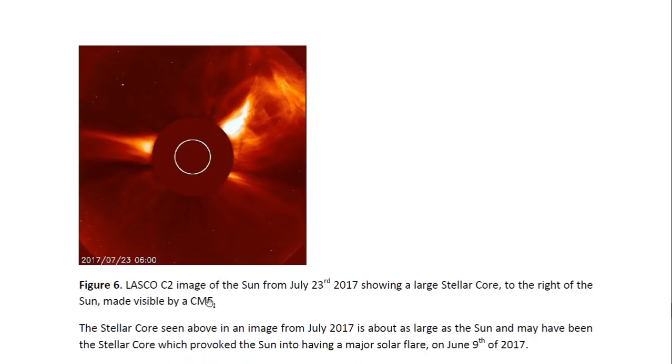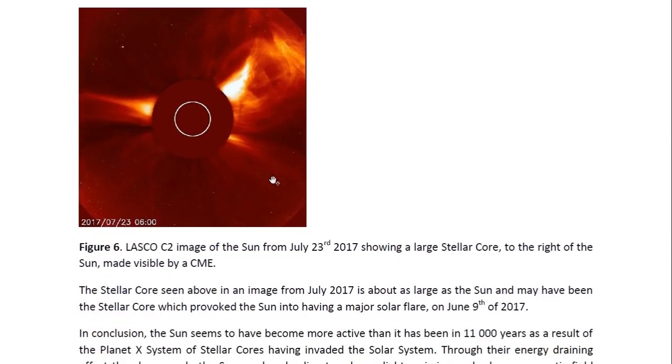And this is a LASCO C2 image of the sun from July 23, 2017. There was a large CME on that day, and there is a stellar core in this image. You can see it's a solid spherical object. This is perfectly spherical, and only a spherical object could maintain that shape, and it maintains its size in several frames. And the size, if we compare with the circle here, which indicates the size of the sun, is about the same size as the sun. So this is a large stellar core, and it's seen within CME materials. It moves away from the sun. It had to be very close to the sun.